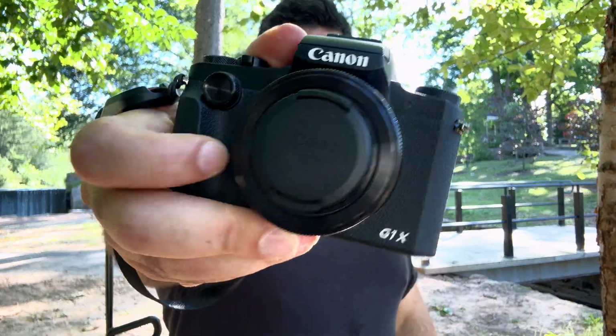I have a lot to say about it. But for this one, I know exactly where the trend is going. I know what TikTok's next camera obsession is. And spoiler alert, it's this one, the Canon G1X Mark III.